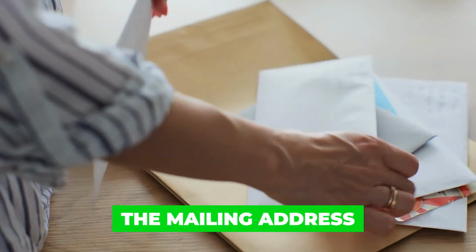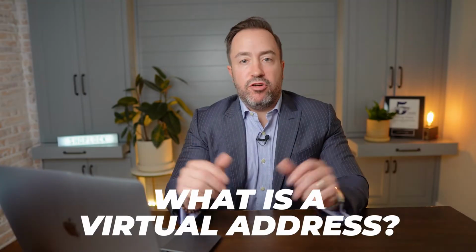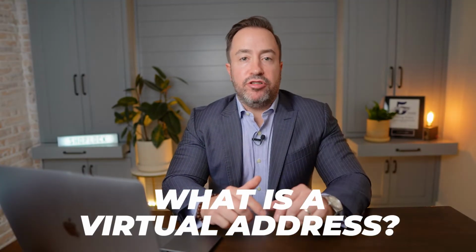The mailing address is the address used to receive business mail. The principal address and mailing address can be your home address, brick and mortar address, PO Box or UPS, or what I'm covering today, a virtual address. So what is a virtual address? Well, it's a real street address that businesses can use without the need to physically occupy the space and can have massive benefits, which I discuss shortly.